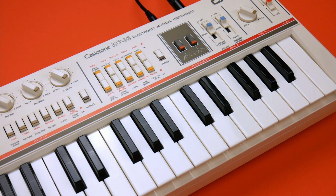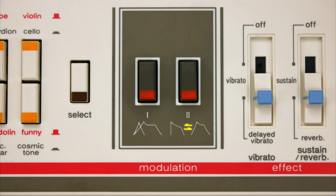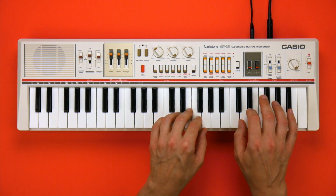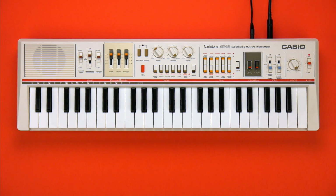If I choose modulation 1, the higher waveform gets a fast decay and the lower waveform gets a slow attack. Modulation 2 gives both waveforms a slow attack. These little arrows show that it could also be the other way around. If you choose a tone which already has a slow attack, clarinet for example, it's the opposite. Now we have a very fast attack.